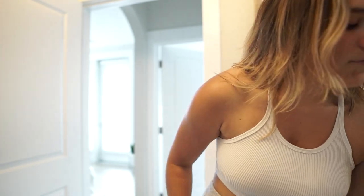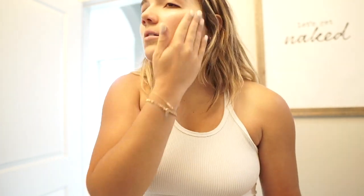So far today, I think I'm gonna do a no makeup day. I'm just gonna put moisturizer on though, using the moisturizer I got from Charlotte Tilbury. I'm just gonna put a little bit on my face and then do a little hairstyle with my hair. And then I think I'm gonna be done with it.